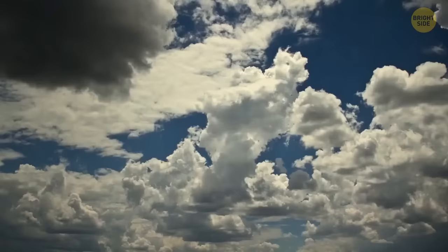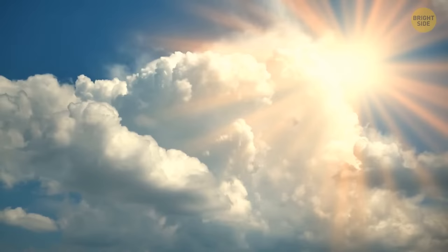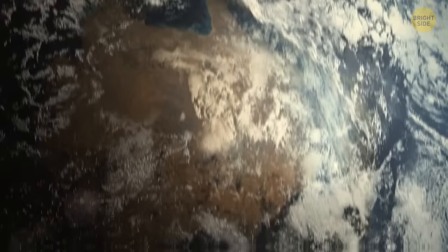It doesn't seem like a lot, but this water is crucially important for climate. We'd have warmer temperatures if it weren't for the clouds.